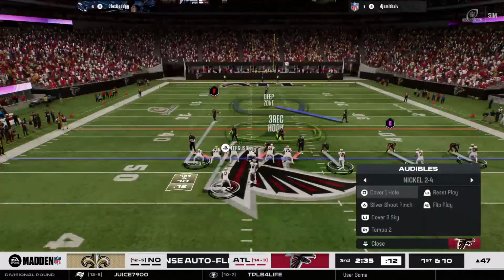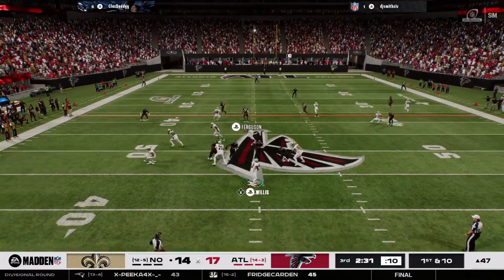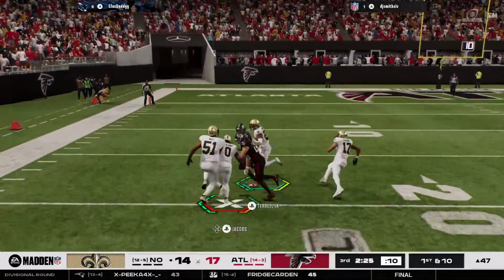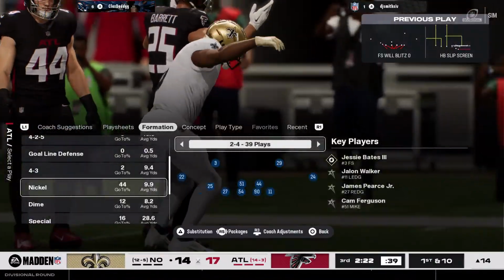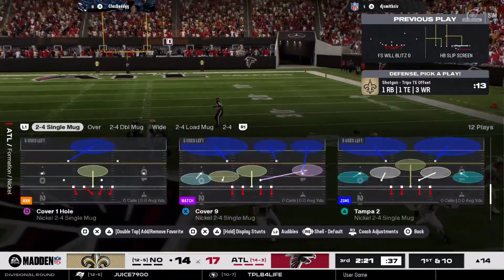Ready. Willis. Saints. Throw left side complete. That's Jacobs, a little juke, and all the way inside the 15 before they drop him. 33 yards that time. That's why you call a screen.